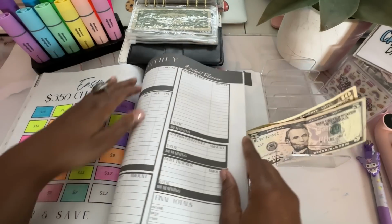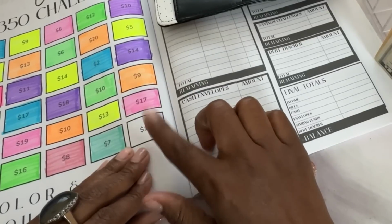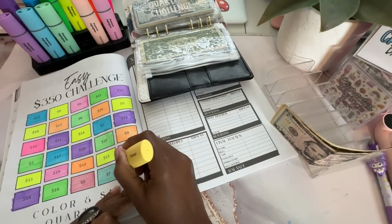Here it is. Found him. All right, I literally have uno más square. I don't know how to say square, but we're going with it. I got one more left to do. We're going to use this weird color yellow that I've not used on the whole page.